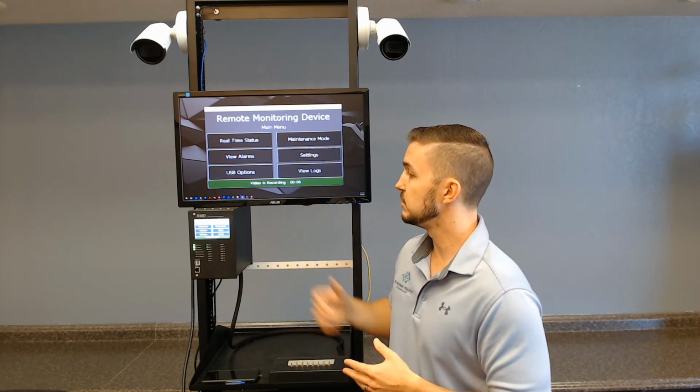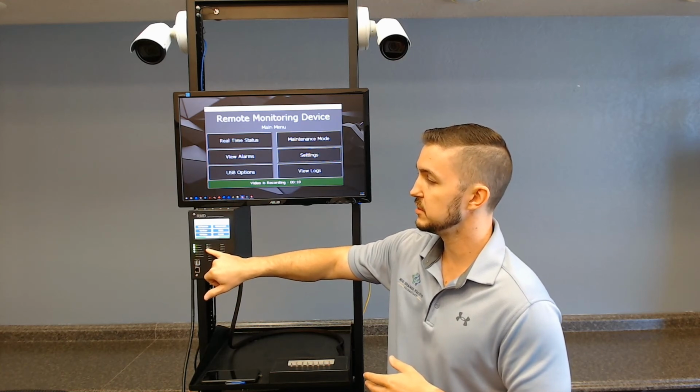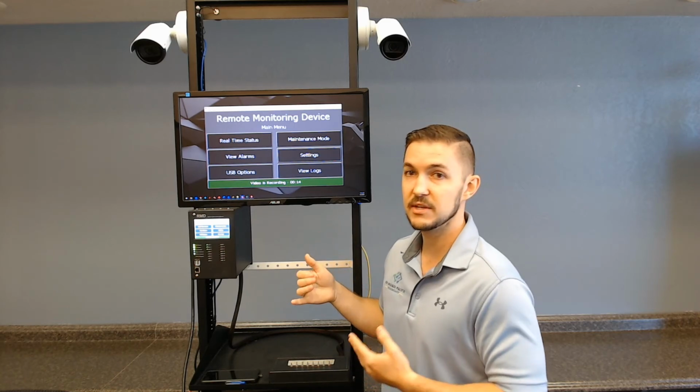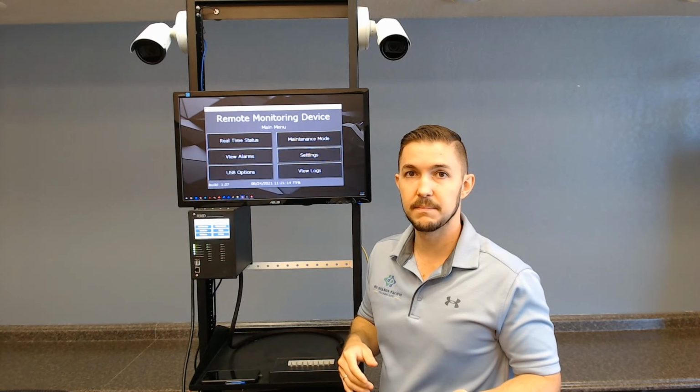So I tell the unit to record based off of XR and island here. XR activates, and it tells me the unit's recording. I can see on LED 1 and 2 that cameras 1 and 2 are validated as recording. I know that it's recording and it's saving that video. I can even wave at the cameras here and we can recover it.